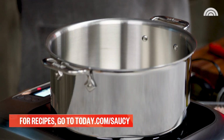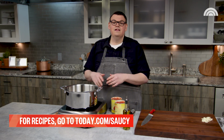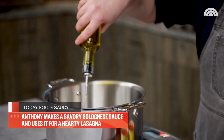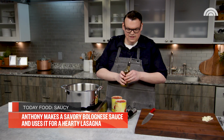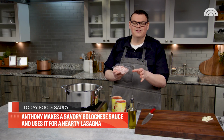You're gonna need a big pot for this bolognese. So a pot like this, or even a really nice big Dutch oven works great. Just something that's pretty heavy. We'll add a couple of tablespoons or so of really good extra virgin olive oil. And then we're gonna start building flavors.